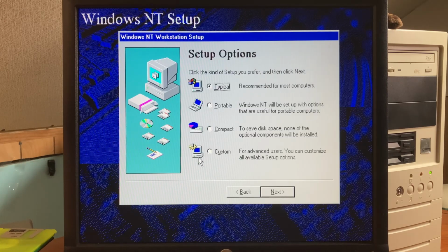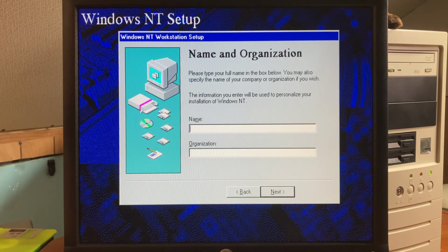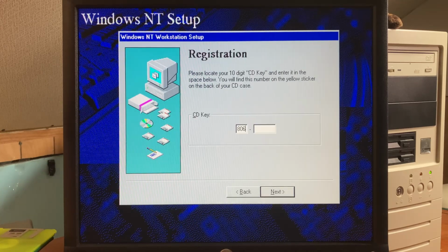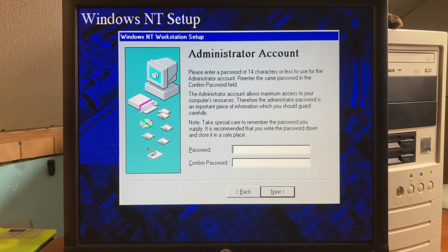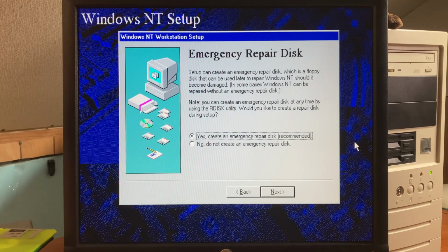Preparing for installation. So we're going to want custom, and we're going to select everything. Name is Snoopy. Organization is Doing Your Mom. Whoop. What? Oh. It won't automatically move you to the next column? Good God. Nice. Computer name. I don't know. Ooh, woo. There we go. That's amazing. Let's give it a password. It's a very creative password. You know, just because I'm curious what that does, I think I'm gonna do that.